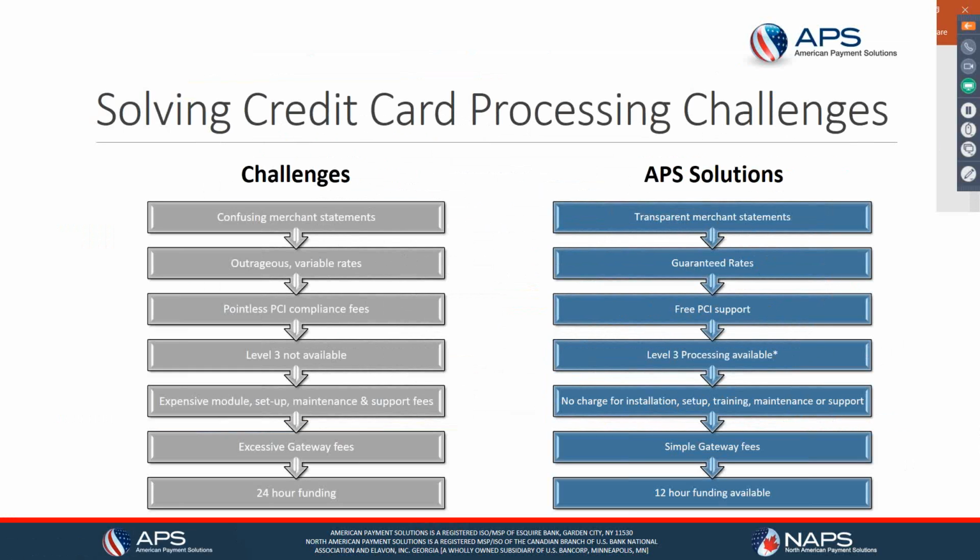I know that when you call the other processors, they will try to give you information that is not accurate and will tell you that there is no way that anybody else can process in Sage, that there will be a charge. That is completely inaccurate, and we can provide you with references that will show you that we have many, many clients processing through Sage right now.